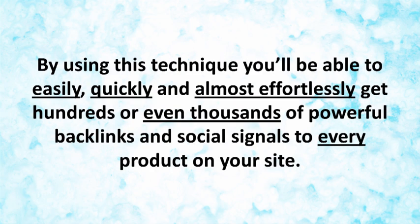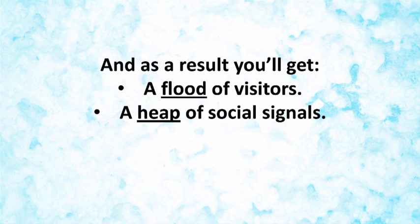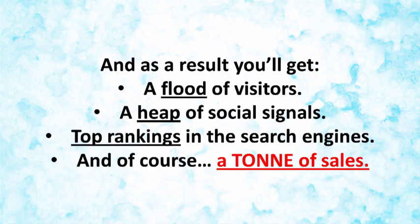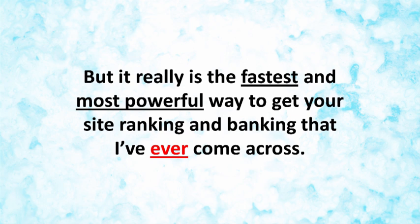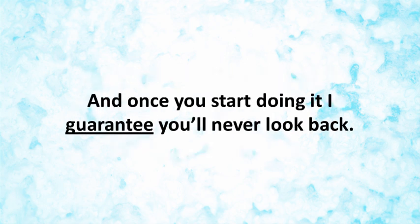Basically, by using this technique, you'll be able to easily, quickly, and almost effortlessly get hundreds or even thousands of powerful backlinks and social signals to every product on your site. And as a result, this will give each of those pages a flood of visitors, a heap of social signals, top rankings in the search engines, and of course a ton of sales. And all of this is without you even having to build a single backlink yourself. Now, this might seem quite simple, but it really is the fastest and most powerful way to get your site ranking and banking that I've ever come across. And once you start doing it, I guarantee you'll never look back.